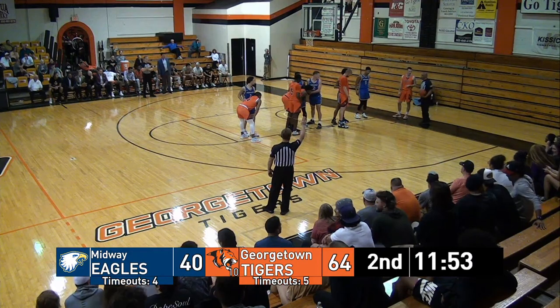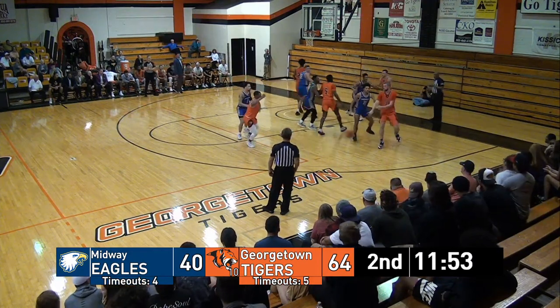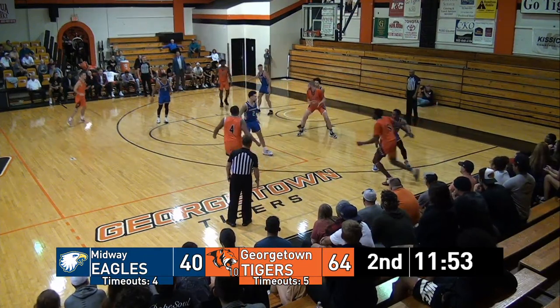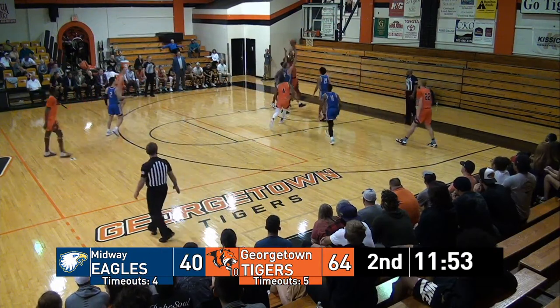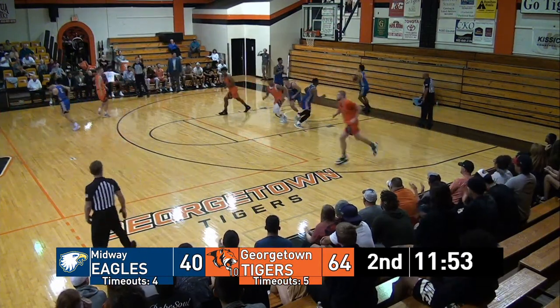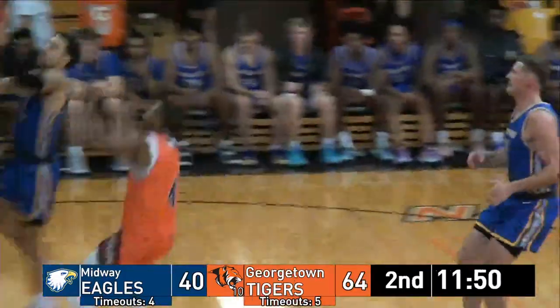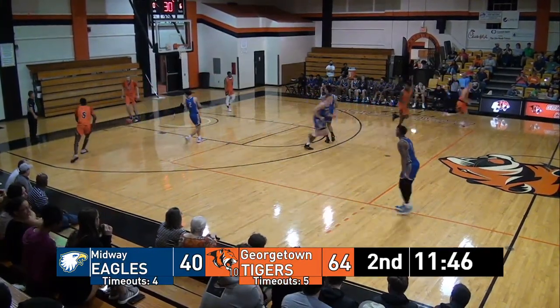Tigers up 24 points with just under 12 minutes to go. Spikes. To the inside, it's Lamont. And a little strong on the hook shot, but rebounded by Jones. Puts it up, and it's good. Jones. And Donnie Miller with the head of steam. He has an open layup, and it's good.